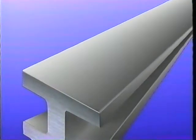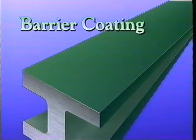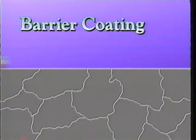There are three ways to prevent corrosion. The first is to apply a barrier coating, which mechanically bonds to the surface of the steel and blocks oxygen and water. But when this organic coating is damaged or breaks down from exposure, rust occurs.